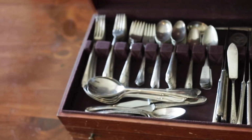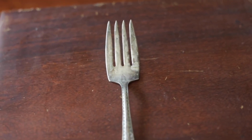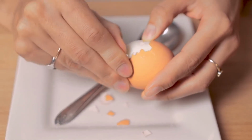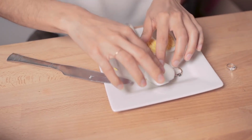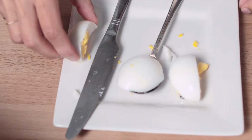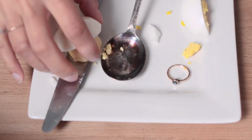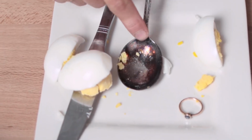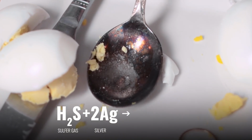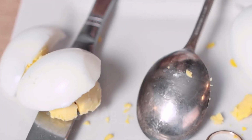So I'm able to demonstrate on a bigger surface here how silver can react differently using an egg. Smush that in. Get nothing. We've got nothing. So what we have is a really fast reaction between the sulfur in the egg and the silver, and it creates a new thin layer on the spoon of silver sulfide.